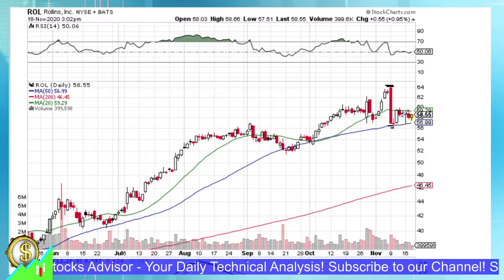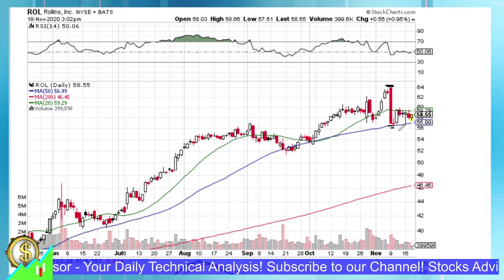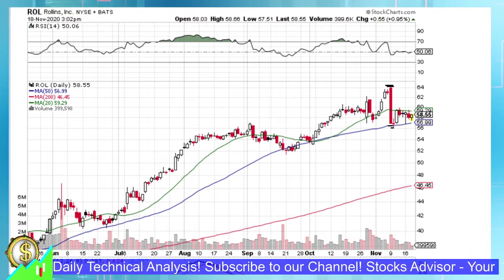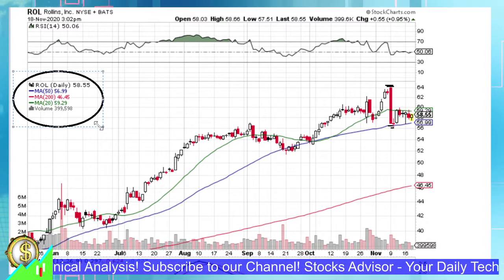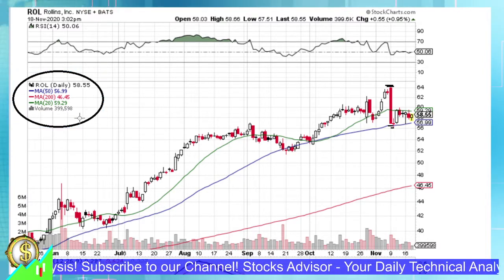And there we now see volatility and stabilization between moving average 20 and moving average 50, this blue and green line. So we also have, by the way, 3 moving averages depicted. It's moving average 20, 50 and 200, being green, blue and red lines correspondingly. Here on the left you see their depictions.